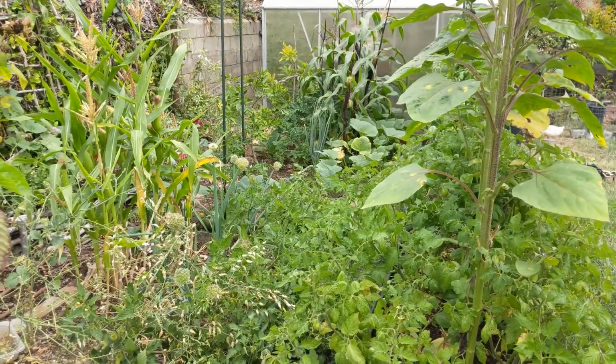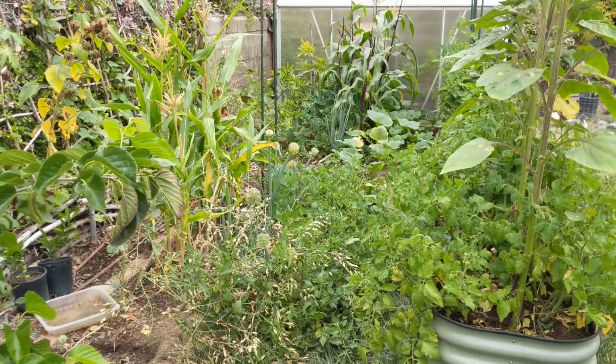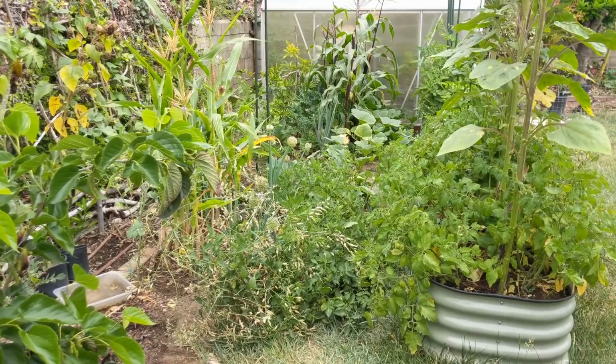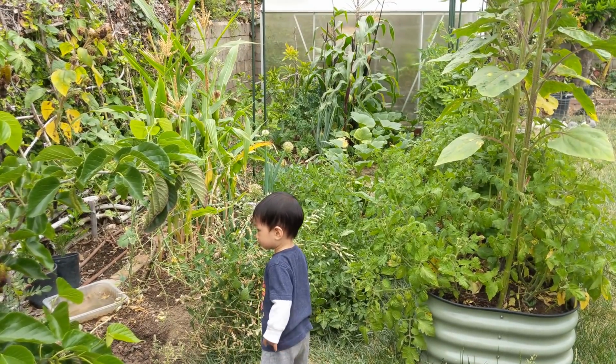Hello everyone, today we're going to look at how the garden's doing. We're going to see the good and the bad. I like to show both good and bad. It's just a way to let people know that we also don't get things running or working the way they should.